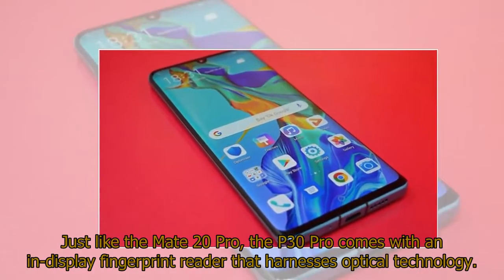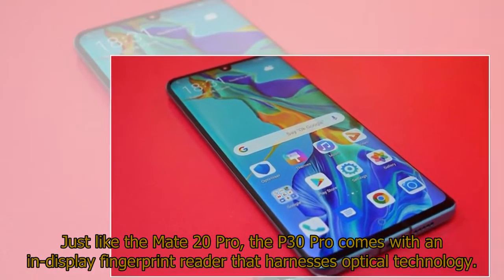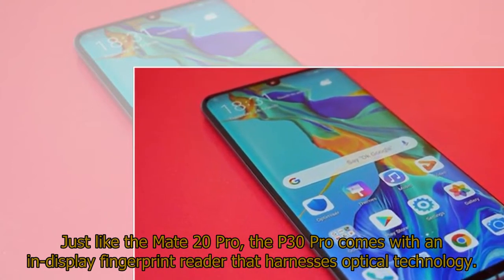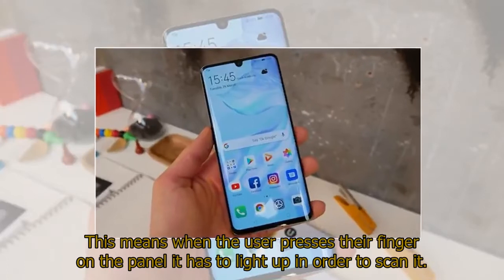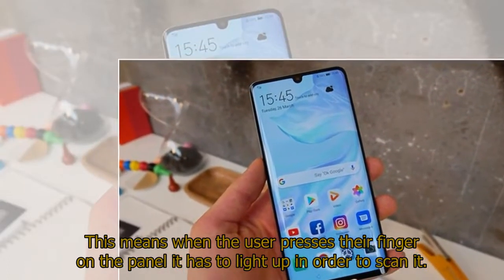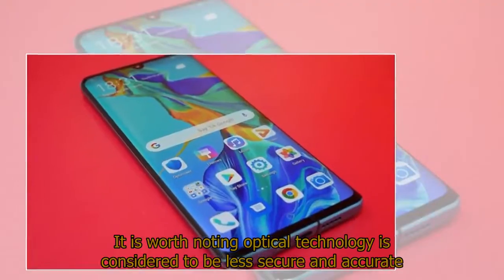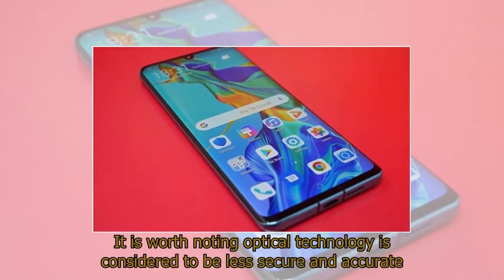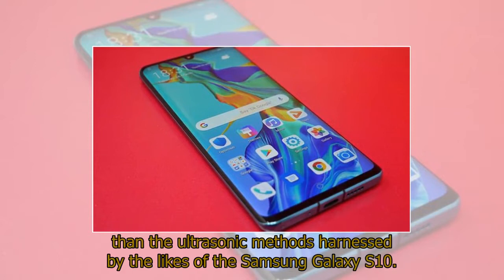Just like the Mate 20 Pro, the P30 Pro comes with an in-display fingerprint reader that harnesses optical technology. This means when the user presses their finger on the panel, it has to light up in order to scan it. It is worth noting optical technology is considered to be less secure and accurate than the ultrasonic methods harnessed by the likes of the Samsung Galaxy S10.